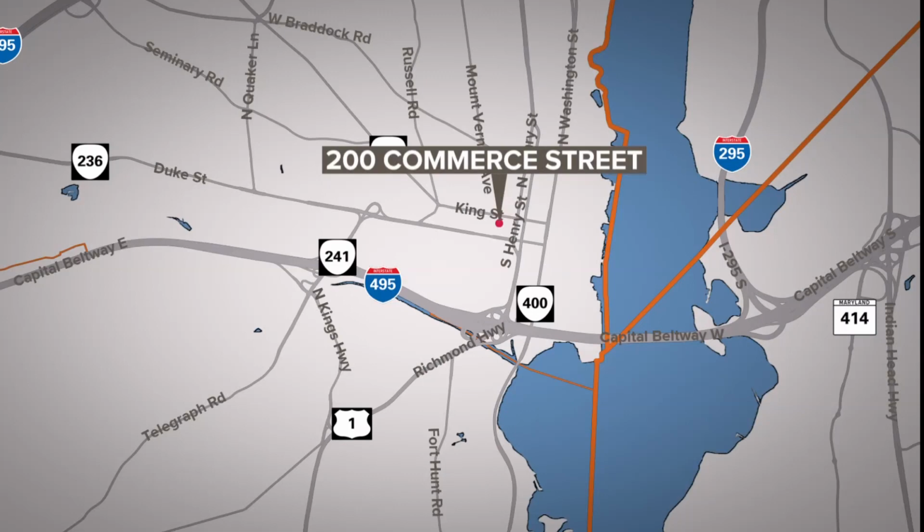See, this morning we are starting our Love Where You Live series. It's a way to highlight the people, the businesses, and all the fun events and festivals that are unique to your neighborhood. And our first Love Where You Live takes us to 200 Commerce Street in Old Town, Alexandria.